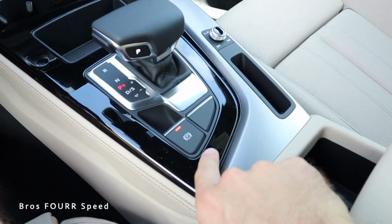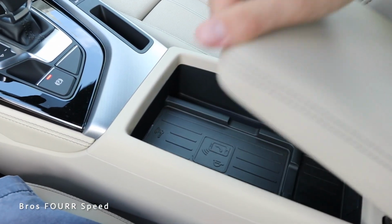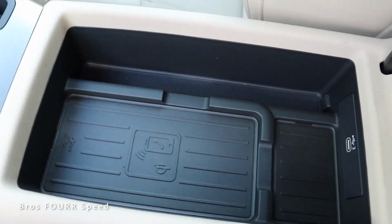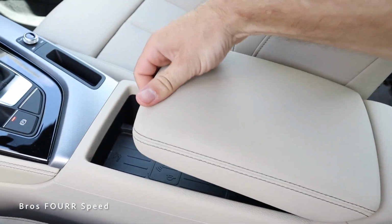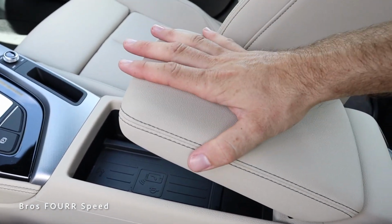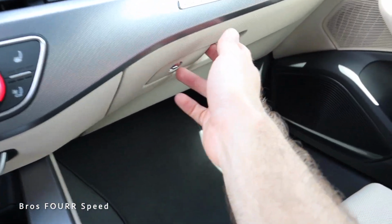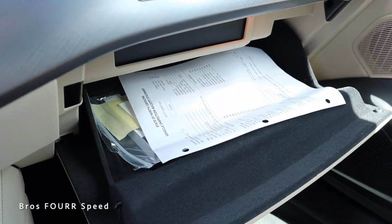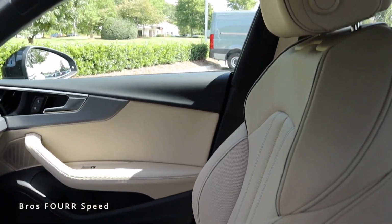Now the electronic parking brake is just behind that, and right in the middle with the leather wrapped armrest. If I open this up, that reveals the wireless charging pad. There's an auxiliary and a little bit more storage. You can also lock this in certain angles. So if you want it open, you can do that. If you open it all the way, it will unlock and you can close it. And then for the glove box, there's plenty of room for all of that information. We'll take another look at this interior.